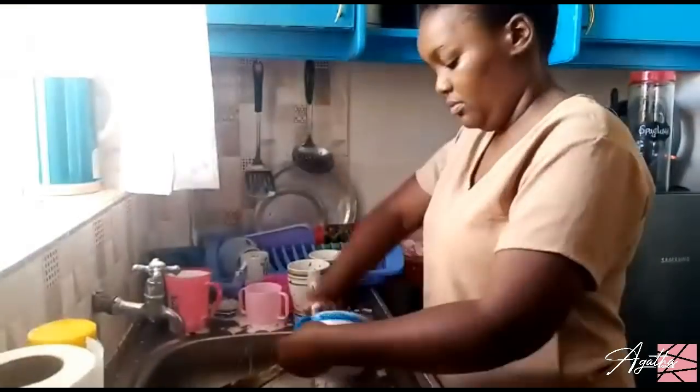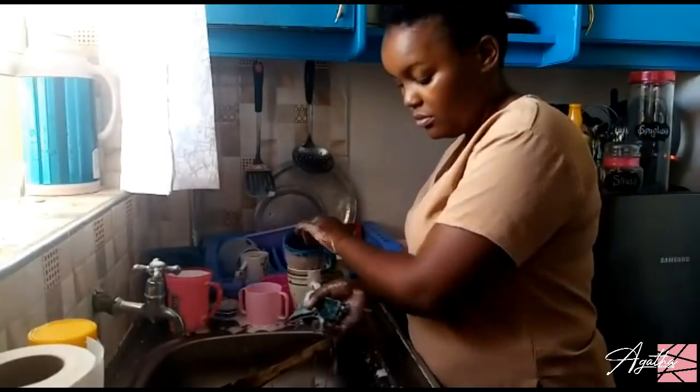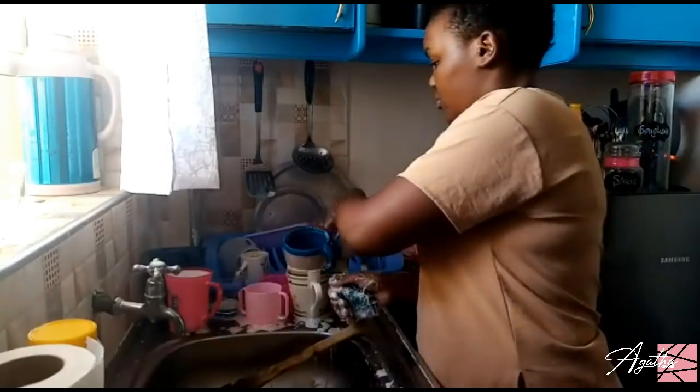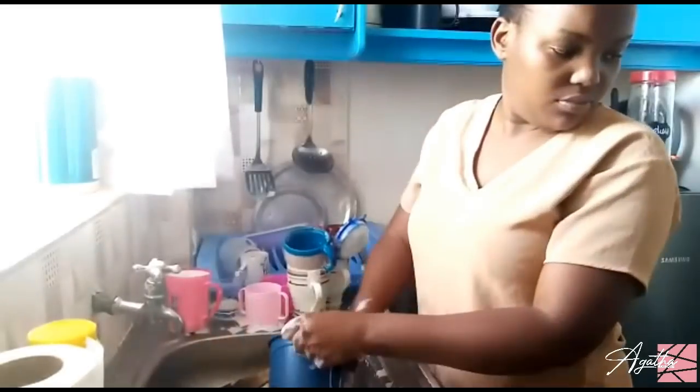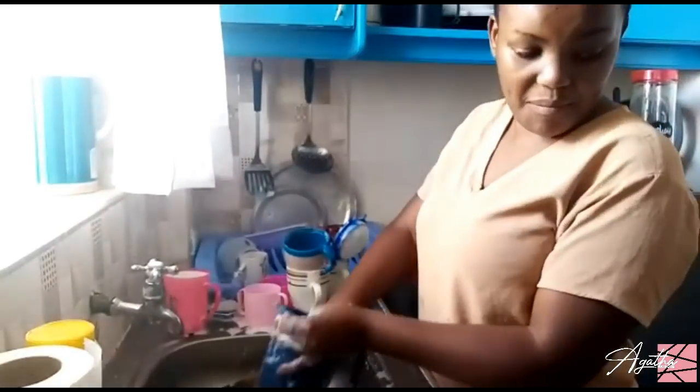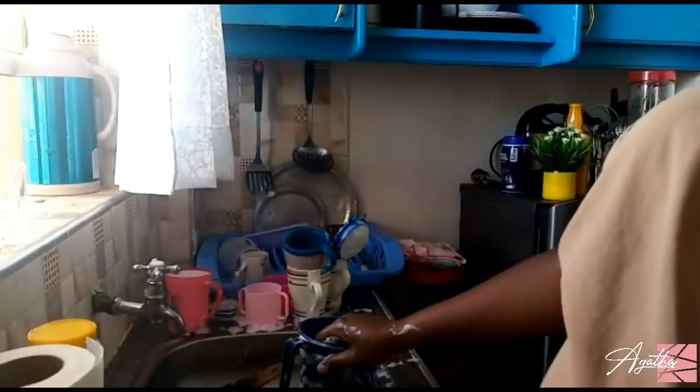I start my day in the kitchen because I need to get breakfast ready for my family, so that anytime they wake up, they're going to get their breakfast ready. As I also do the dishes and clean up the kitchen so that I can go to the other rooms.